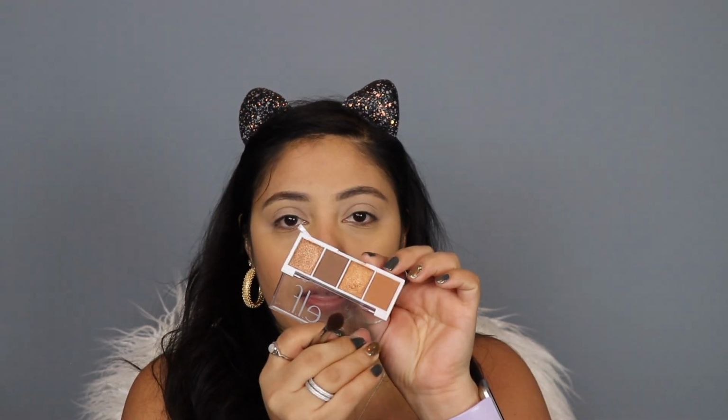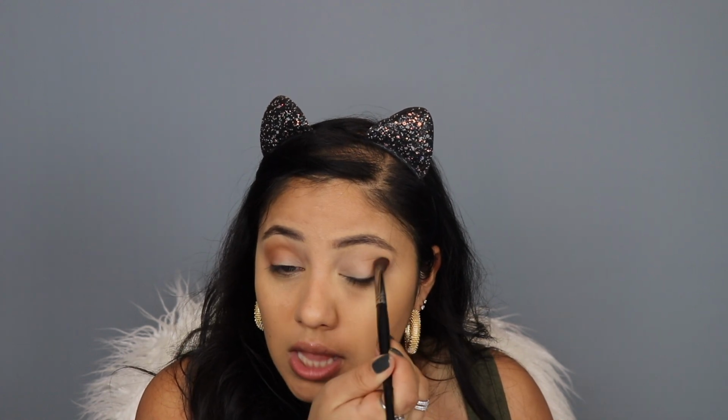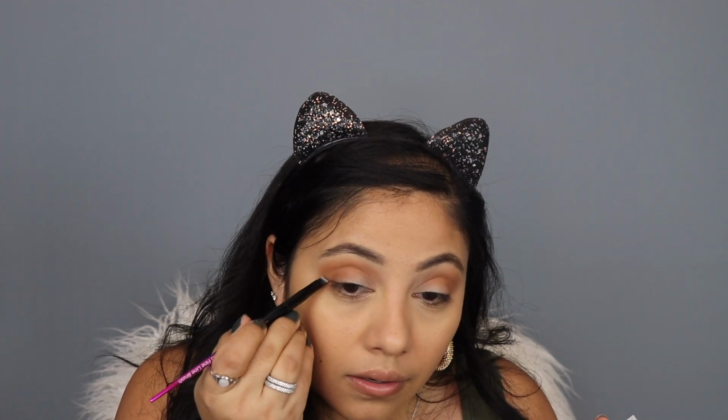And so I'm gonna go ahead and take Pumpkin Pie because it has some good neutrals in there. And I'm gonna start blending that in the crease. And these also pack a punch. When it comes to the shimmers and the mattes, they all blend beautifully. They're just so affordable, and I'm just like, girl, how? Girl, how and where? It's a go-to. And then I don't want to go too dark and crazy, but I am going to use this dark green to line the eyes. I think this will be a good little liner moment.